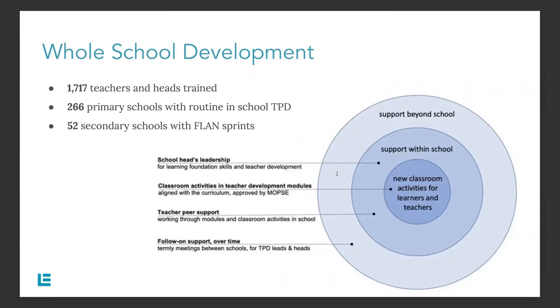And you'll see from the diagram that absolutely at the centre of what we've been doing is about new classroom activities for learners and teachers that focus on foundational literacy and numeracy skills. And it is these activities that have driven what we do. And in terms of support, that support is to help teachers try out and do those new classroom activities.